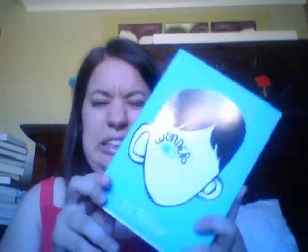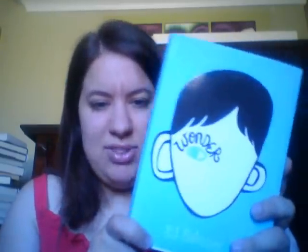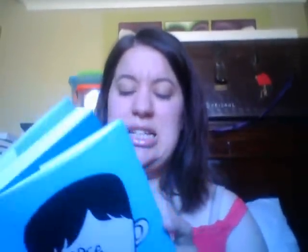The next book I've got is a middle grade novel, I believe, and it's Wonder by R.J. Palacio, I think. Sorry, I probably butchered that, but I just love the simplicity of this cover. It's absolutely gorgeous, and it's basically about a boy that has a facial deformity, and he goes to school for the first time after being homeschooled all his life. So I just thought that it would be a very enlightening read, so I thought, why not pick it up?